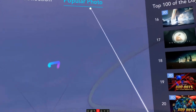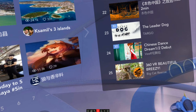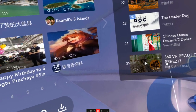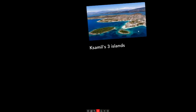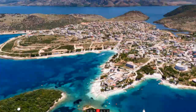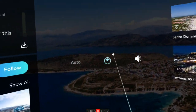Yeah, so there's not a lot of good stuff on here. I'm looking at the top 100 list, and it's pretty disappointing because I have seen several of those. Maybe this 360 VR Beautiful Breezy Big Cat Rescue is the best thing on there. And there's also popular photos. One thing that I did like was Casamel's 3 Islands. The 360 photo here is very nice. So if you just want to see 360 photos, there are some really nice ones. But again, there's some really bad ones.